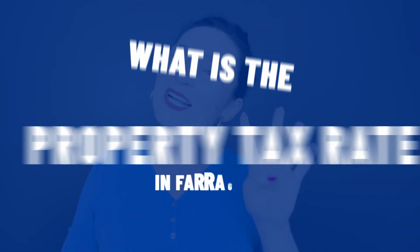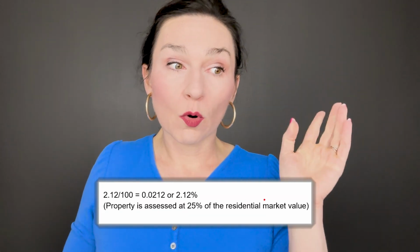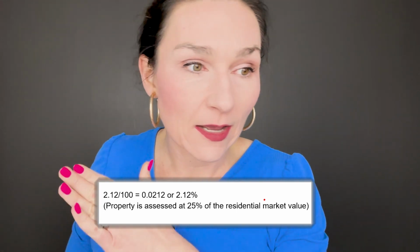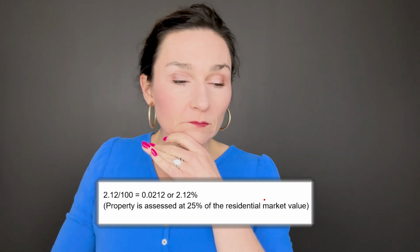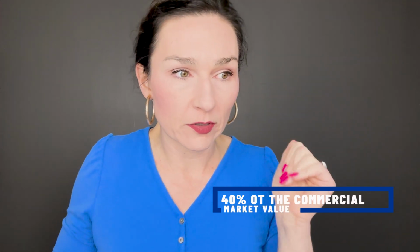Okay, number 4, what is the property tax rate in Farragut? Well, my friend, the property tax rate is the same in Farragut as it is for Knox County. That is $2.12, or 2.12%, per $100 of assessed value. Property is assessed at 25% of the residential market value, and commercial is assessed at 40% of the commercial market value. So Farragut property taxes are the same as Knox County, $2.12 per $100 of assessed value.